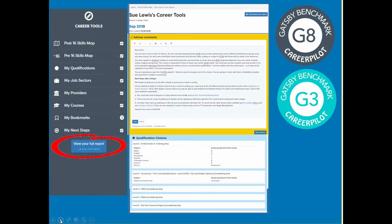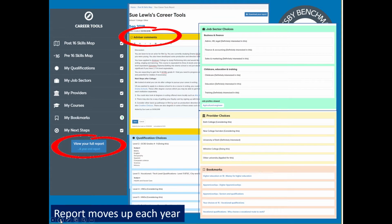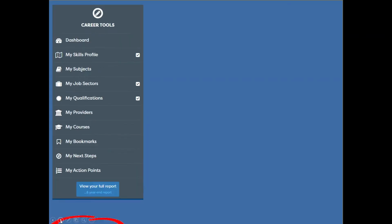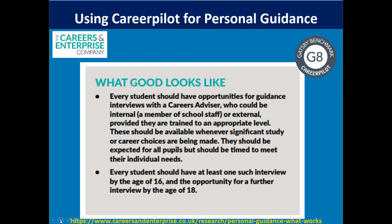So the report could be quite detailed. You can also write your advisor report straight onto the site, so it's visible to the student, and any other staff members can access that student. And that report moves up every year. So on August the 31st we save a snapshot, but they've always got their live report, so they could have lots of reports if they started using Career Pilot in Year 7, for example. We've also got a little summary dashboard as well that pulls in different top line information.